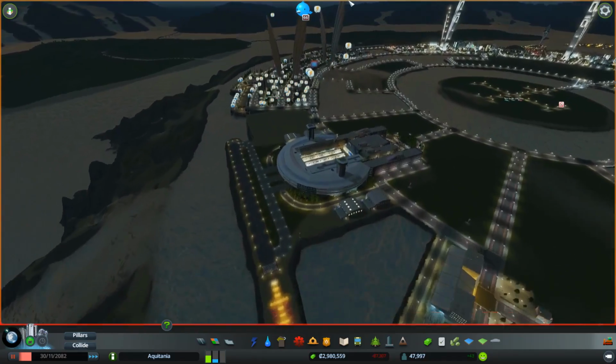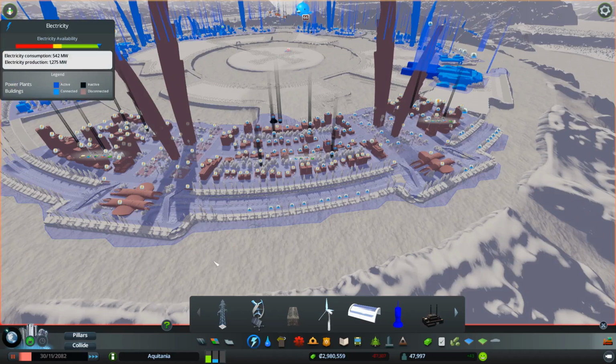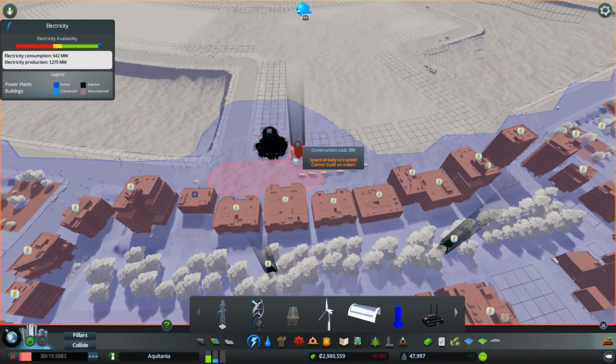We've got complaints of electricity. What's wrong with our electricity? Let's figure this out before... oh, it's just that this has got flooded.